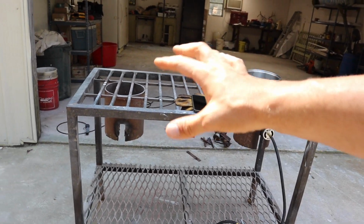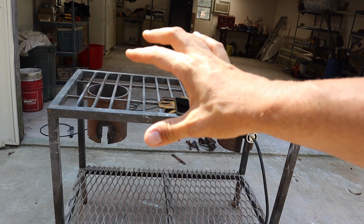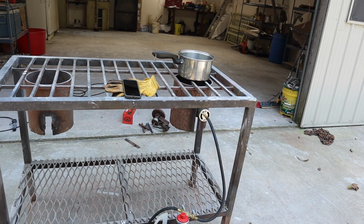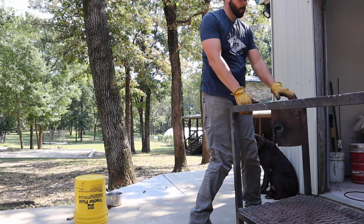I'm going to go ahead and cut those 2 extra notches, and I'm probably going to give this thing a good bath, clean it up a little bit before we tack weld those burners in there.